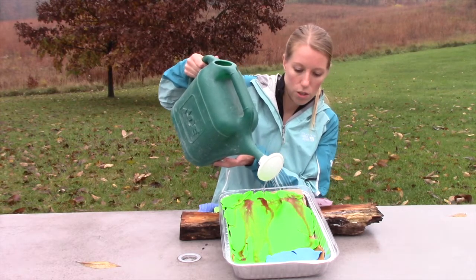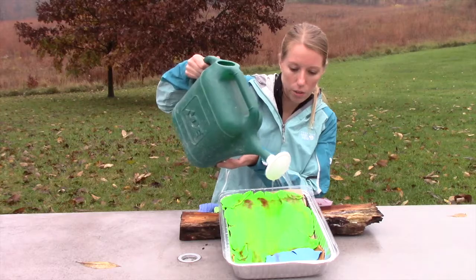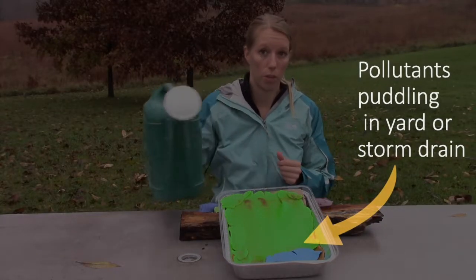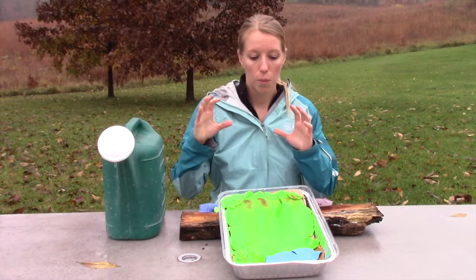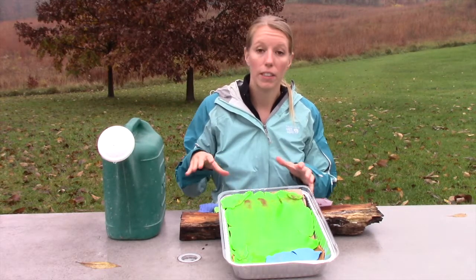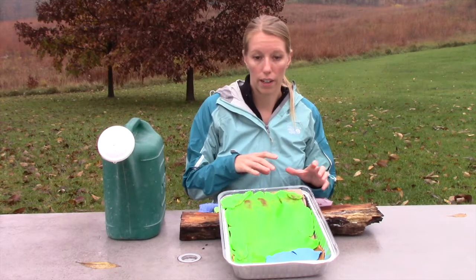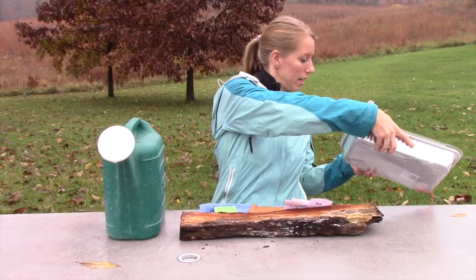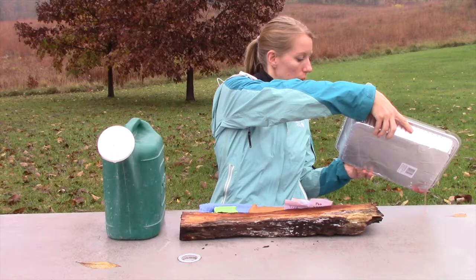We've got a straight rush of those pollutants that goes right straight down and puddles in our yard or goes right into the storm drain. That goes into the storm drain is not filtered. It goes right out to our water bodies. So let's see. We can do a little experiment here to show what we can do with our rain garden.